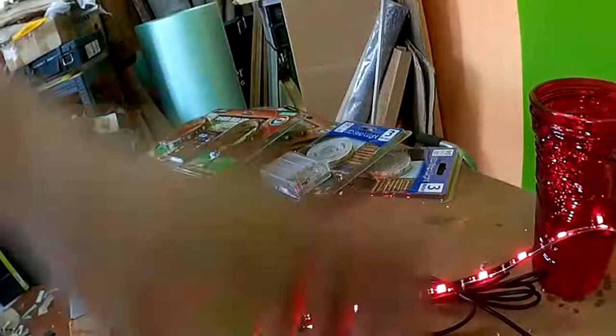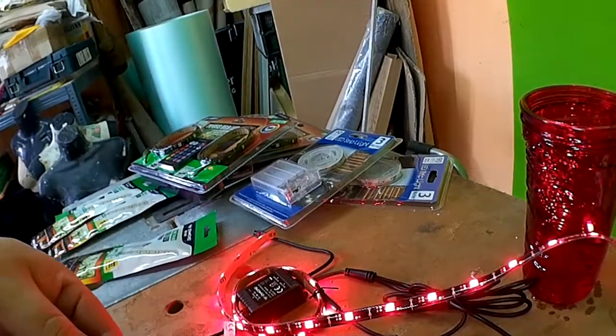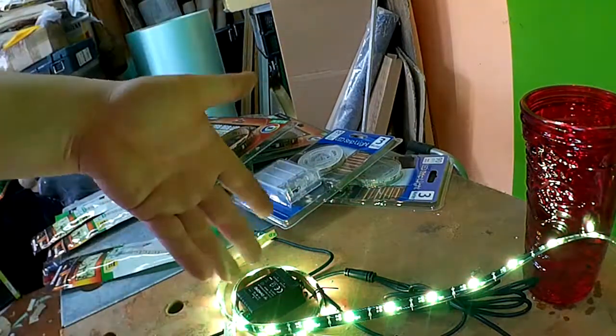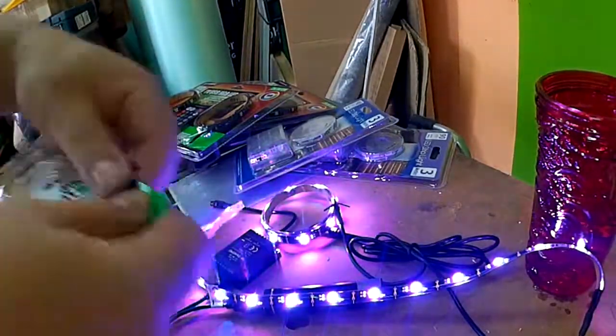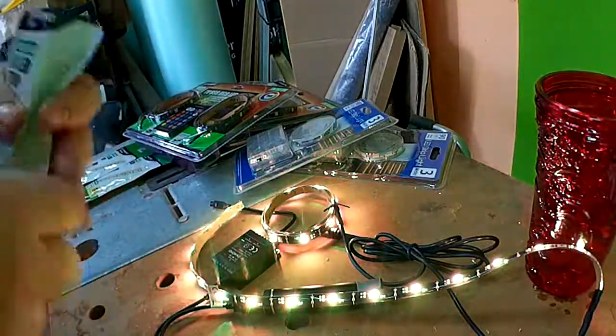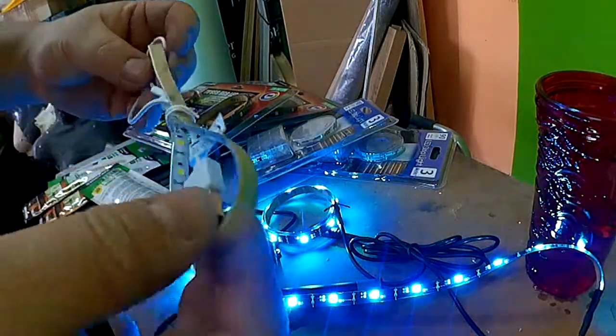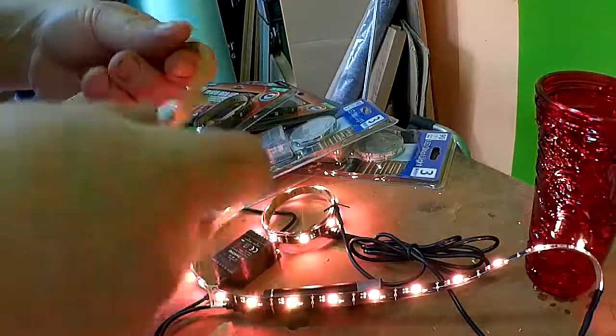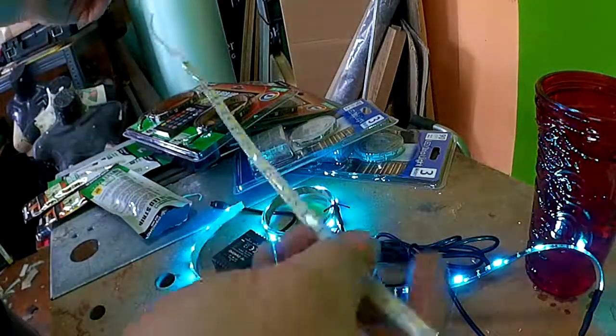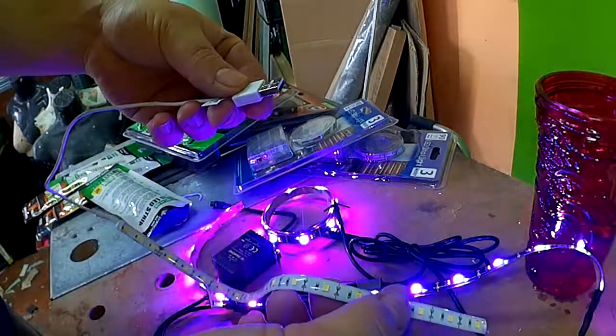Wait a minute, just wait a minute. Wait. Relax by the ambience of the light. Sorry. Yeah, I'm just opening this one now. Now I'm opening. Yeah, it's basically just a normal little LED strip, and it costs only $1. Yay! It's a small LED strip with a USB plug.